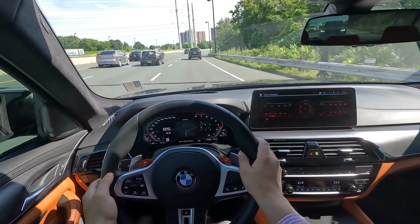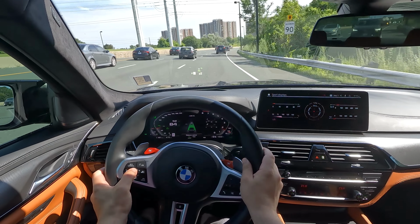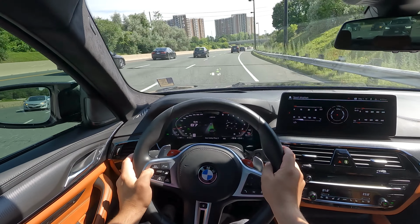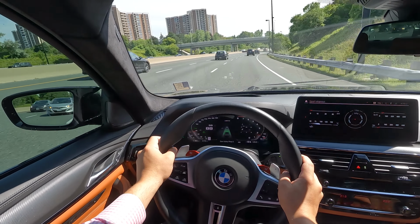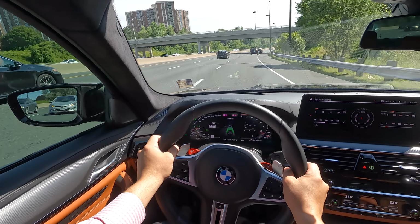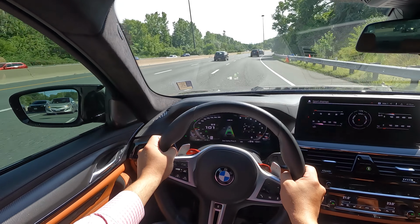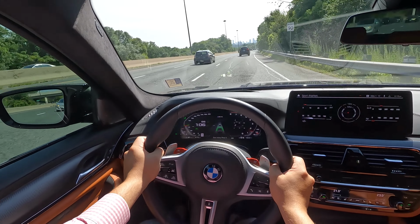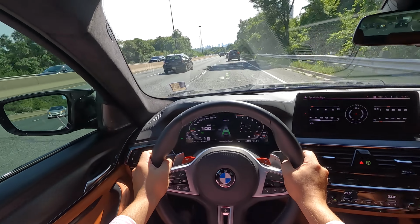We also have advanced driver assistance package, so if I activate this, we've got radar sensing cruise control for us. So it's only gonna get as close as that car while still maintaining the speed. That's a nice feature to have.